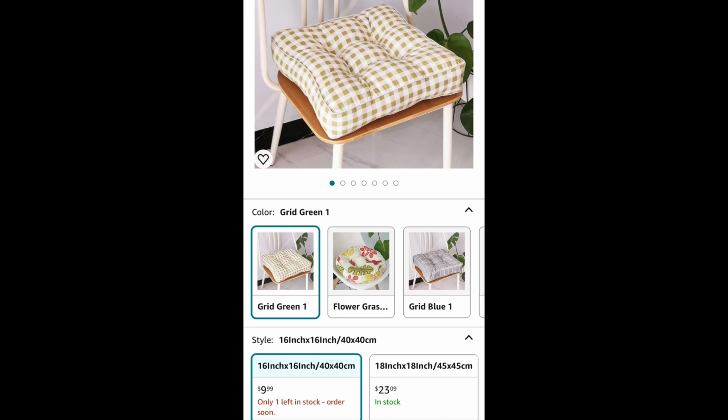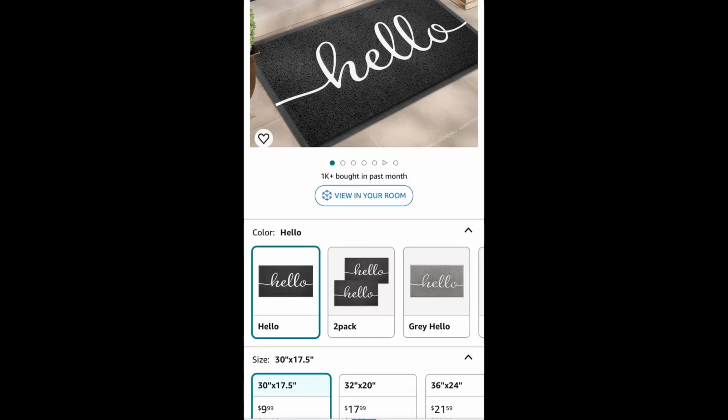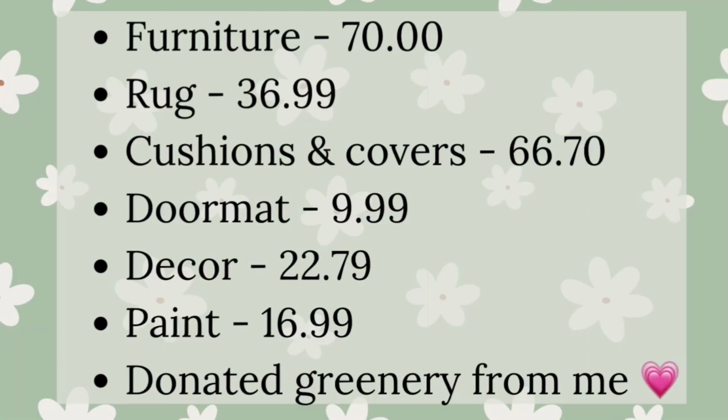Also from Amazon, 2 of these cushions that were $9.99 each. This 4-pack of cushion covers, so you don't have to buy all new cushions. And this doormat that was $9.99. And then over at Walmart, I found this bench cushion for $15.73. And here are some things that I thrifted at the Goodwill and the secondhand Renew store. Of course, the $15 bench cushion is on the table, and the $36.99, that's the rug. So here's how it breaks down everything that I spent, and Mama's got a large porch. I was able to give it a total makeover for just over $200.